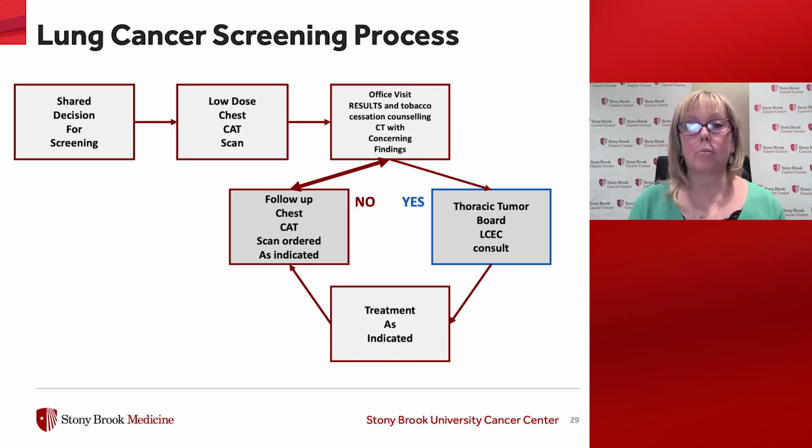We started our program right away with insurance reimbursement. We crossed our fingers, hoped for the best, and we have been successful with obtaining insurance authorizations for our patients who meet criteria. So this is just a flow chart of pretty much what you can expect your patient to receive when you refer patients. And for all of you who are joining us who send us referrals, we appreciate it. Refer to us or to another program. We really want to see as many people who meet criteria get screened.